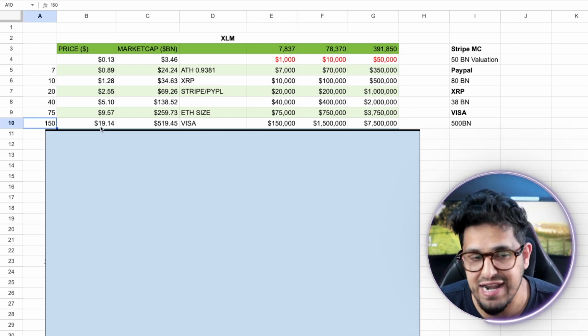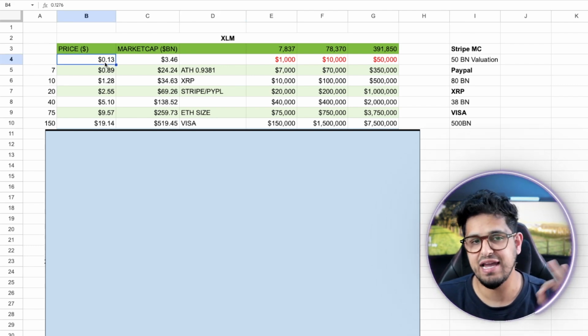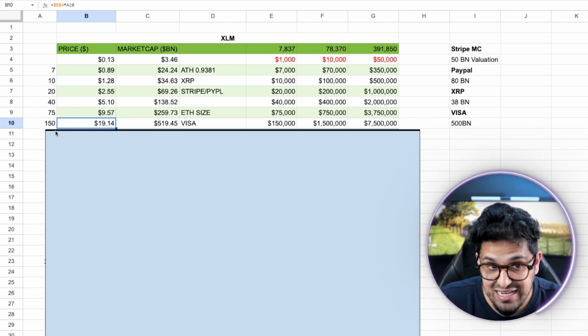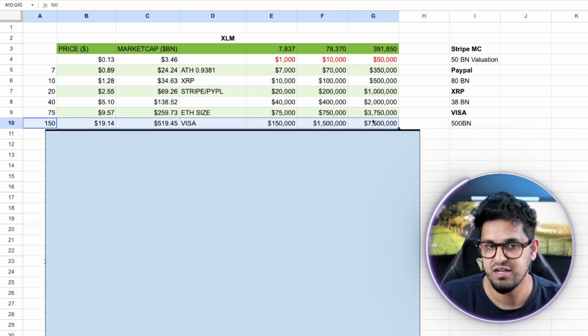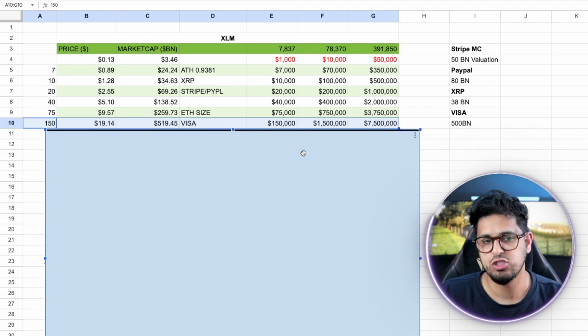150x from where we are now gets you to Visa's price target, right? So when people go, "Oh, it's okay, buy XLM now, it's going to go to $100." Really? Getting to $19 makes it the size of Visa, which is also roughly the size of Bitcoin right now. It's crazy, right, in terms of market cap. So hopefully that's given you some perspective.